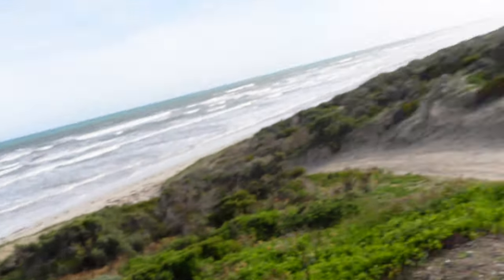No more sand dunes. I'm not going to have a crack at this track down to the beach.